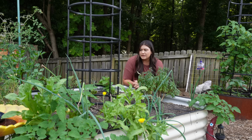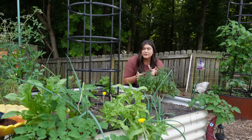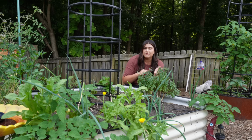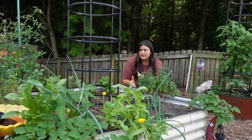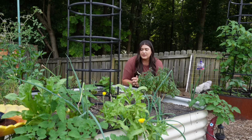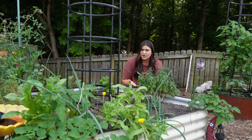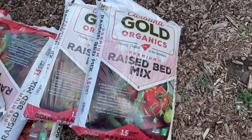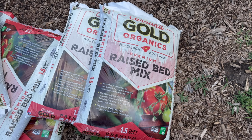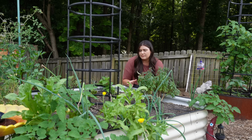So I don't have any compost, and instead of getting new compost, I have some raised bed soil that I just used to fill up a new garden bed, and I have like 8 extra bags of that. I bought way too much, so I think I'm just going to top up with the raised bed soil. It's the same concept as compost. We're just adding nutrition back into the soil. This is a local organic raised bed mix that I really like. It's called Carolina Gold, and it has nutrition in it, so it's pretty much just going to act like compost.